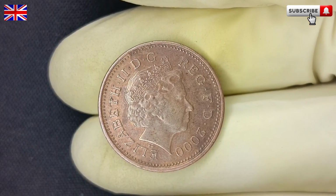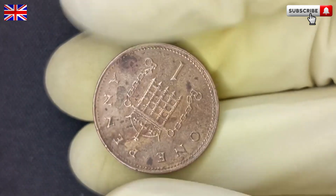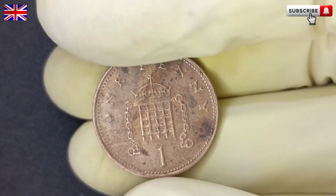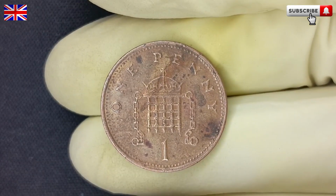A few were reported to have been struck in bronze rather than copper-plated steel, a remnant from earlier years, making them distinct in tone and magnetic properties. Just one such mistake, when caught, turns the ordinary into the extraordinary.